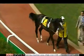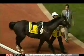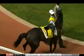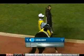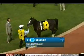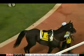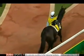This is number 1, the very distinctive Debussy. He won the Arlington Million last year. That is the best form he's got to his name. Last time out he was well beaten behind Twice Over in the 3rd round of the Maktoum Challenge. He drops down in trip here, but he's got a lot to prove, I think, and he also looks like he's getting ever so slightly upset by the atmosphere here, which he should be fairly well used to by now.